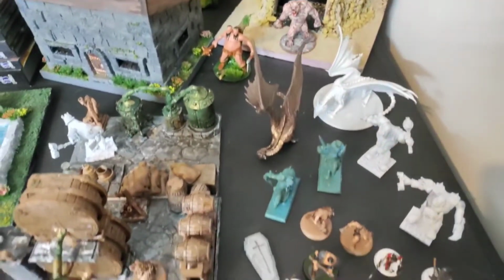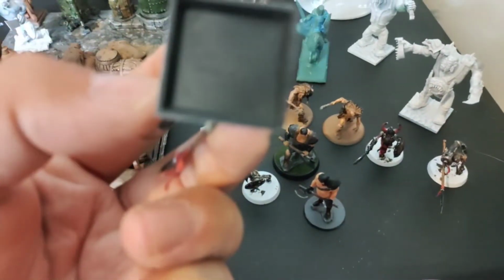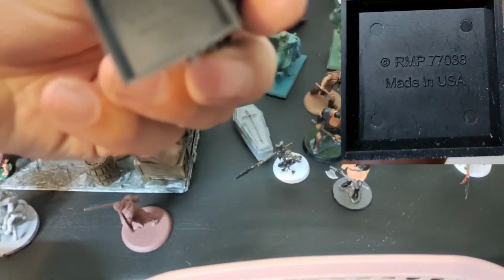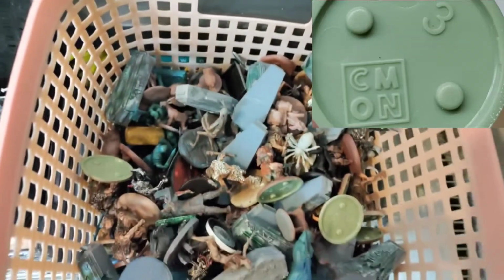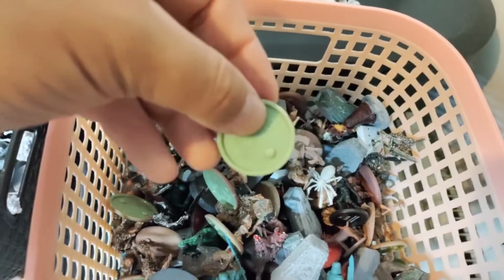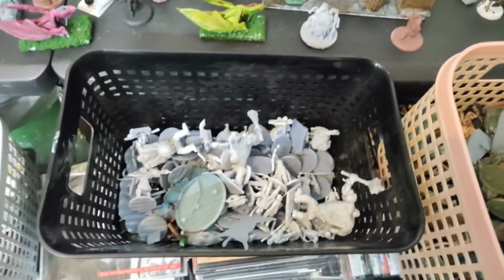But there's a lot more figures than just what's here. Some of these do say things on the bottom. This one says RMP. I don't think you could see that. Then there's other ones that say Comm On. There's actually a lot of them. And there's all these. Yeah, these ones are Comm On figures. So the whole thing is filled up. And there's more in here.